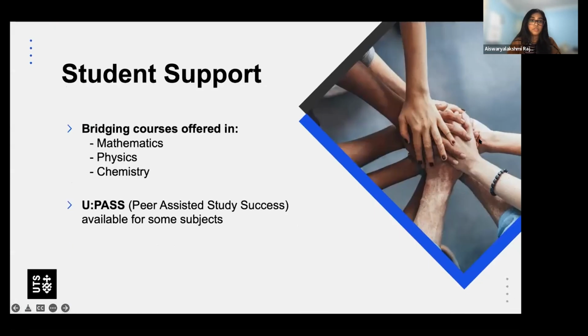Now moving on to student support. I think there was actually a question on this in the chat, but we offer a lot of student support, as UTS does not have any prerequisite subjects for any of our degrees. We do supply bridging courses in maths, physics, and chemistry, and there are also UPASS sessions. This stands for Peer Assisted Study Success program, and it basically involves a student from an older year who's already done the degree and got a high mark coming in to tutor students. A really good opportunity to not only learn from a student's perspective, but also make new friends.